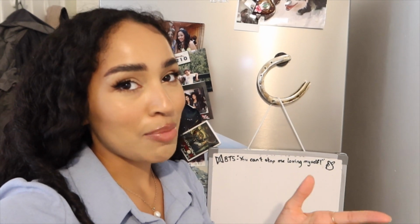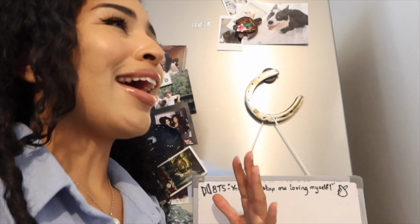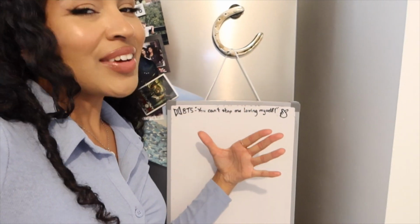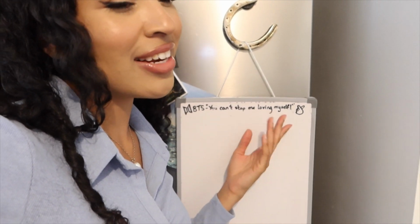I've always said that I was a lucky person, and I kind of feel a little bit connected to this horseshoe. I feel like whenever this is around me, life is good. I'm getting good luck, I'm attracting opportunities. It says BTS, you can't stop me loving myself. Why did I read it like that? It's supposed to be, you can't stop me loving myself, from the song Idol by BTS, and I love that line. Darling, no one can stop me loving myself.